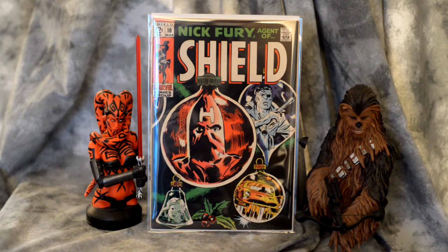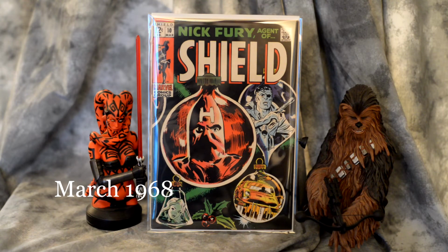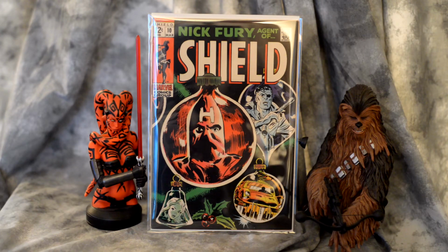Next book, Nick Fury, Agent of S.H.I.E.L.D., issue 10, March 1968. Again, not an overly expensive book. I think near mint you're looking at about $45. Obviously, the book's only worth what someone's willing to pay you for it. You could probably do a lot better than $45. Again, I paid $10 for this book.